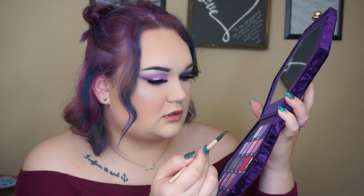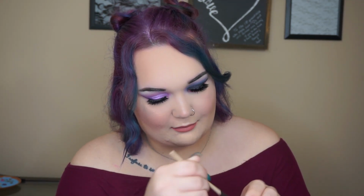Ooh, I'm really afraid. Oh, this brush had some black on it. Okay, I am so glad that I noticed that before I put it on my eye. Let me go with a different brush. Okay, I'll just use this. So we're just going right into the shade Beauty Sleep.